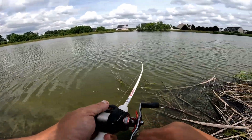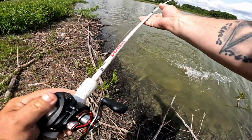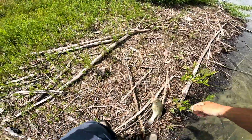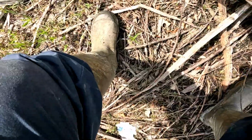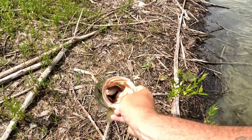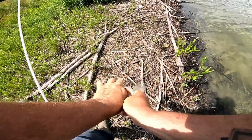There's another fish right there, guys. Nice one. That's a decent one, guys. Nice. What a jumper. Good deal. Good deal, Rage Swimmer. That fish destroyed that bait. Look at it. It's right down his throat, guys. It's amazing what one day of difference makes in weather.